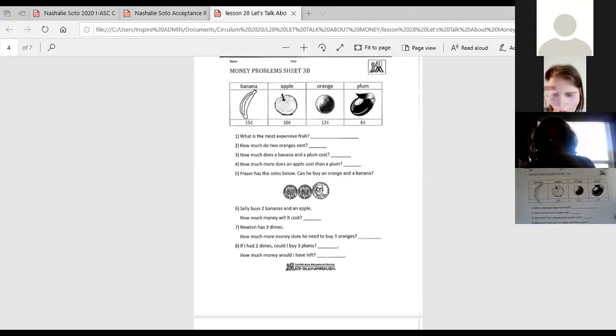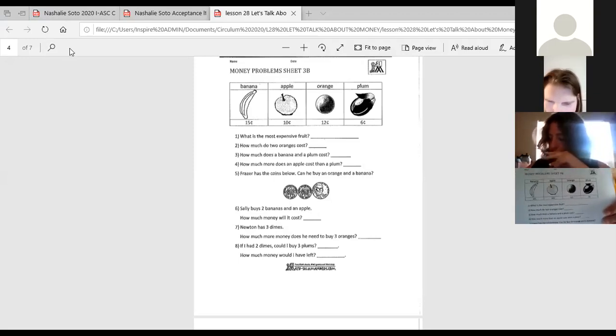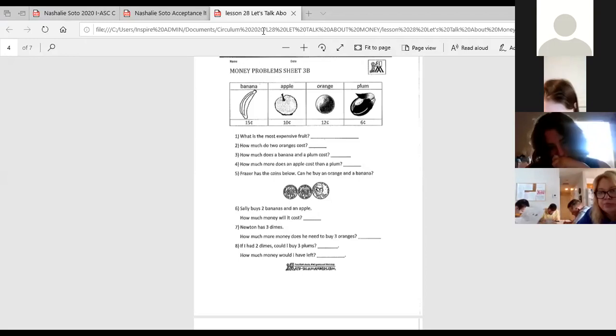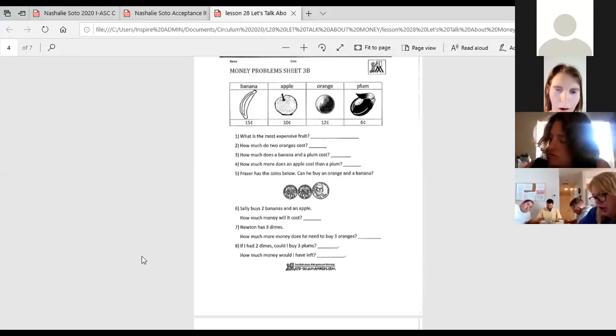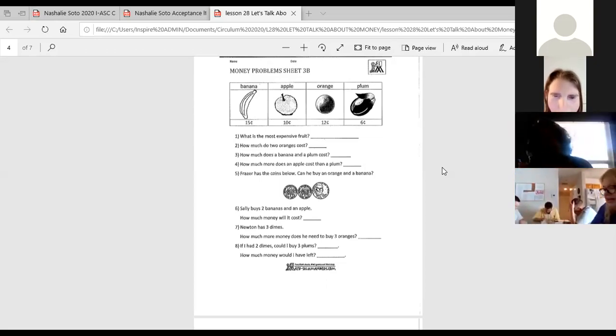Question 2, on the back. How much do 2 oranges cost? I put the worksheet on the back. Can you guys see it? Yes. Okay, perfect. 24 cents. Why is 2 oranges 24 cents, Jose? Because each one was 12, so if you add 2 together, it's going to be 24. Good job. He noticed that the cost of 1 orange was 12 cents, so he added 12 cents plus 12 cents. So that was 2 oranges for 24 cents. I agree with Jose.